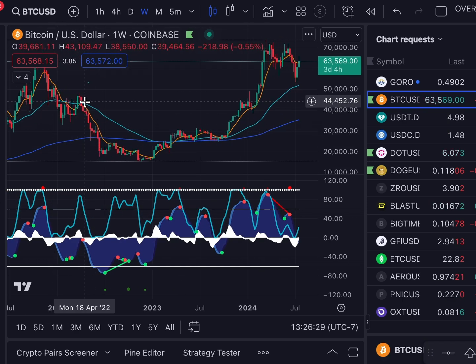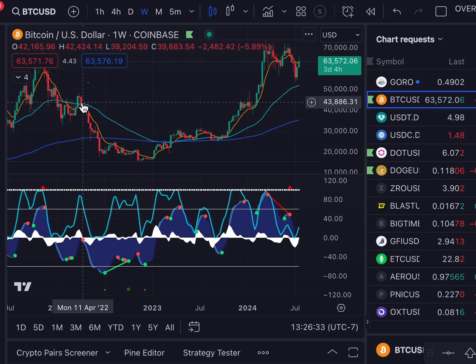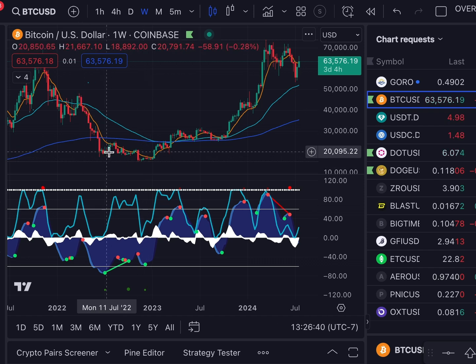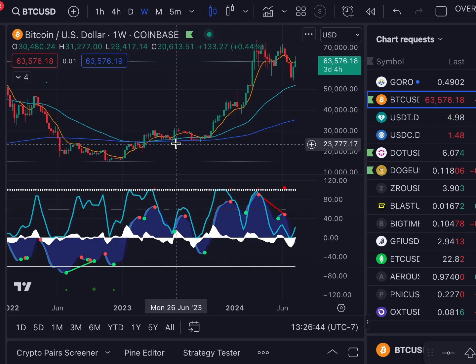Then we broke down below it, and we went into a bear market from March all the way down to November of 2022. So that was about a 6-month period of time, and then we just went sideways. And then what happened? Then we broke out above it.